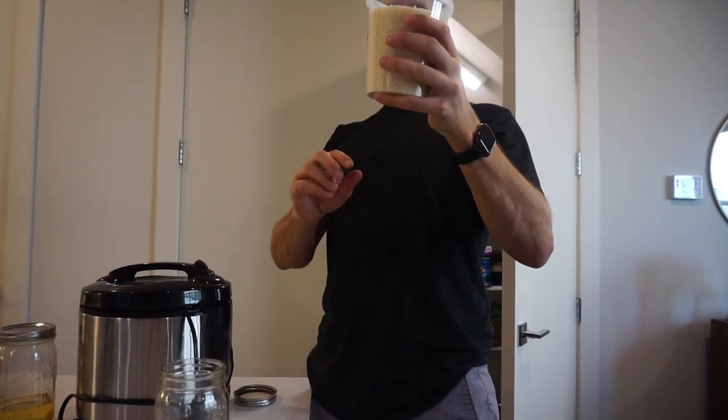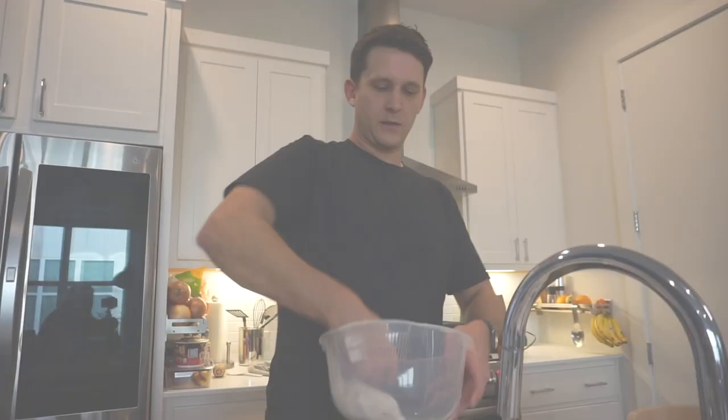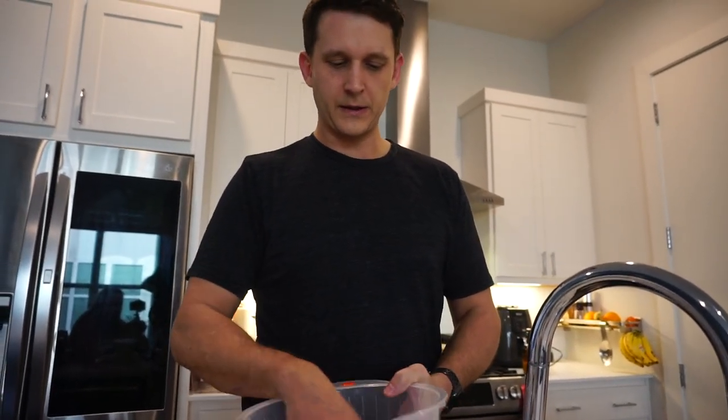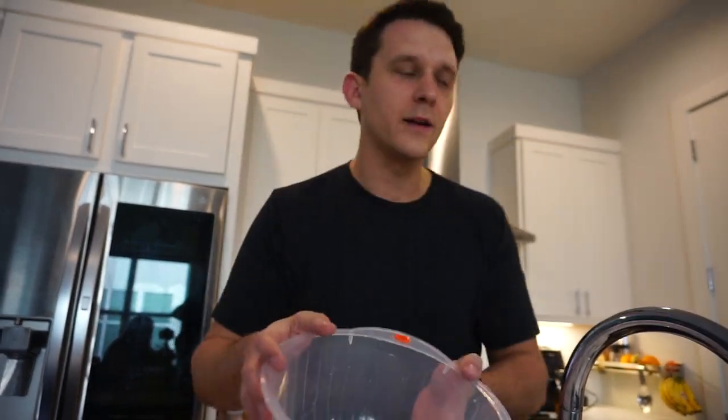So what we're going to do is rinse this off really good. So this is a rice strainer, really small holes. It's good for rinsing rice. It has some texture at the bottom and then some slots right there for straining.